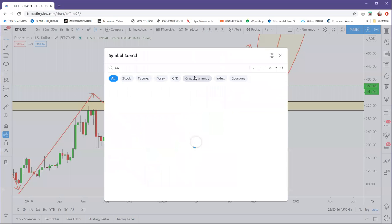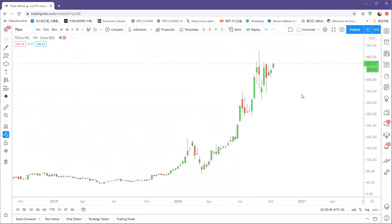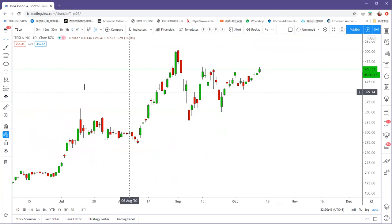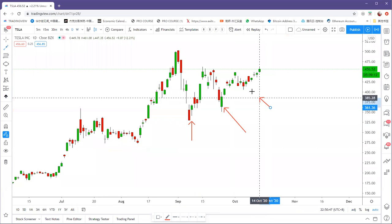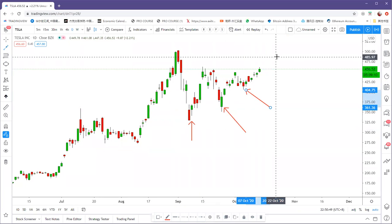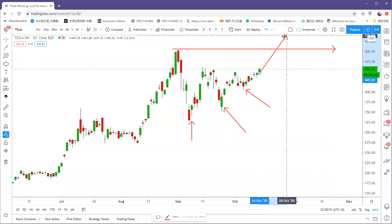Well, let's check some stocks. Tesla still very strong. Still very strong. It's really a good company. You can see the low is getting higher, and once it breaks 505, we have another rally.